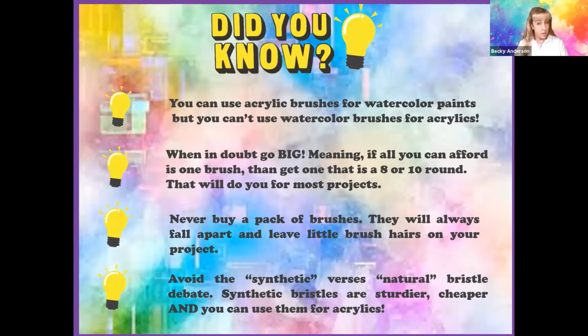I will tell you this though, in my own personal opinion, Miss Becky's opinion, I would buy synthetic just because it's more sturdy. It's less likely to break or tear, and it keeps its bristles a little bit better inside the casing. So that's my own personal opinion. And synthetic ones do tend to be less expensive, so you might want to keep that in mind.